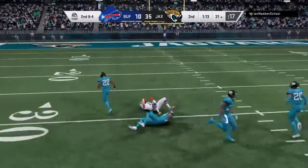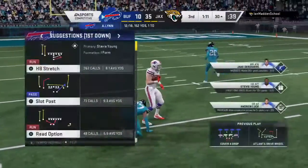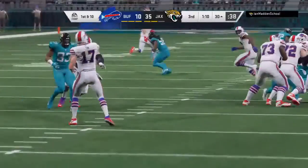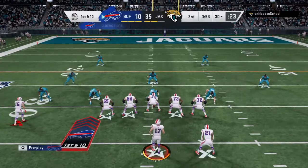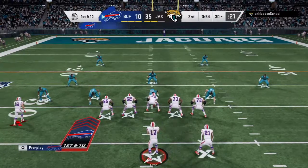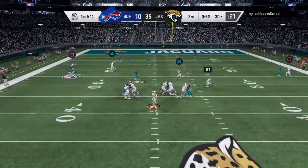And that's caught inside the 35. And he's got this to the 30 before being taken down. A big pickup of 38. So the big play has him all the way down to the 30 now for 1st and 10.